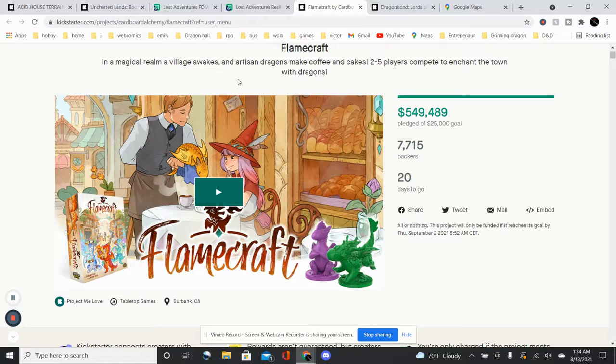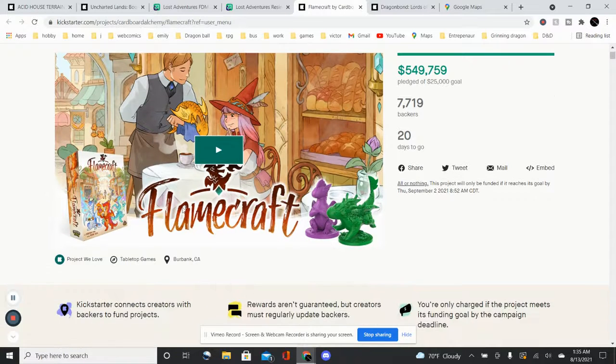So we got Flamecraft here. Now, Flamecraft right there is a worker placement board game. It's really cute. The art is by Sandra Tang. If you're familiar with her work, she's done a lot of other serious dragons. She's an amazing artist, and essentially, yes, this is a dragon roasting a creme brulee.